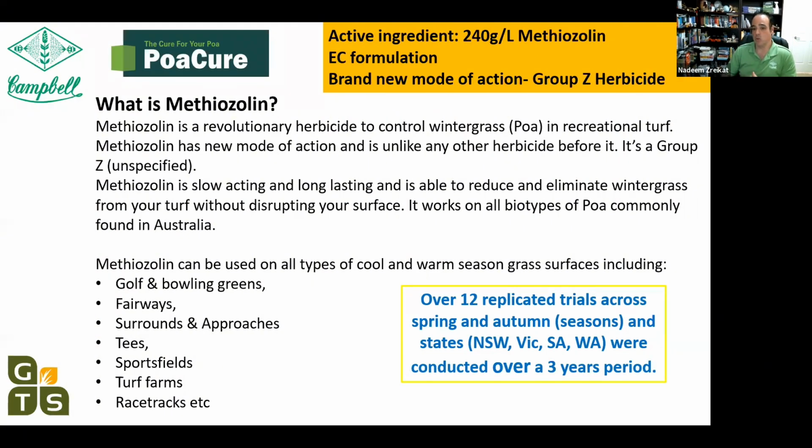And it can be used on all turf species, on cool and warm season grasses. There's only a couple that you can't use it on, but generally speaking, what you've got is what you can use it on. And it doesn't have to be just golf and bowling greens. It could be fairways, roughs, sports fields, turf farms, racetracks as well. And I'll show you quite a bit of work that we've done in regards to that.